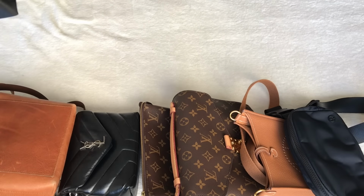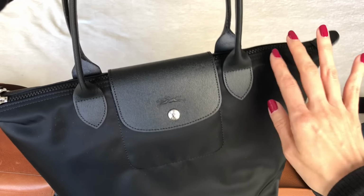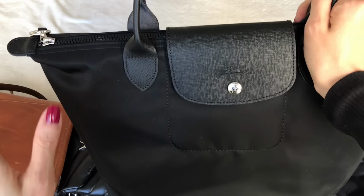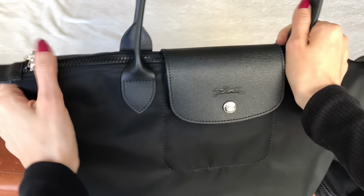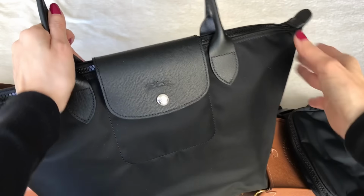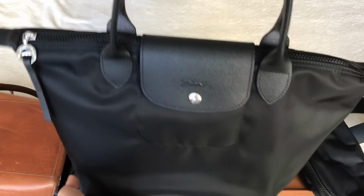Okay. Then speaking of nylon, this is a newer addition for me as well, and I was late to the game, I guess. This is the Longchamp Le Pliage tote, but the special thing about this is that it's from the Neo collection, and the Neo collection has just some slight differences. It's got much thicker, silkier feeling nylon compared to the other Le Pliage totes, and it's got the monochrome look with the black on black, which I like, and it's got this nice chunky zipper. Again though, however, this has been discontinued, and I only found out after I purchased it.